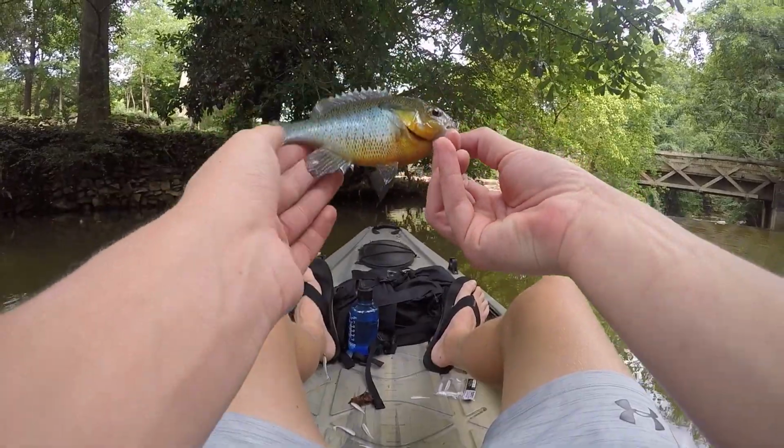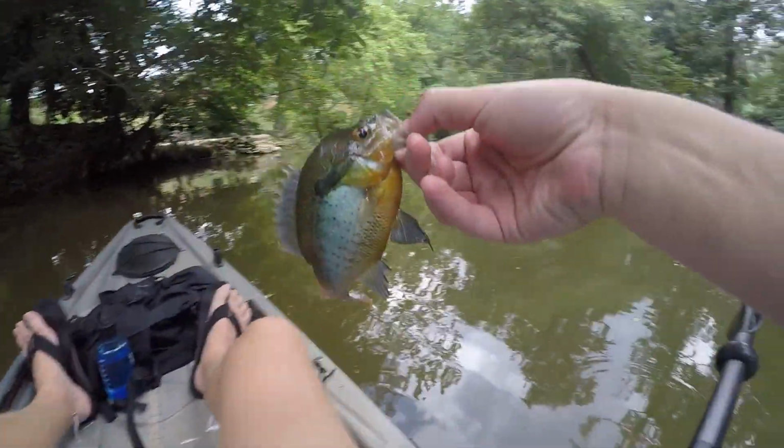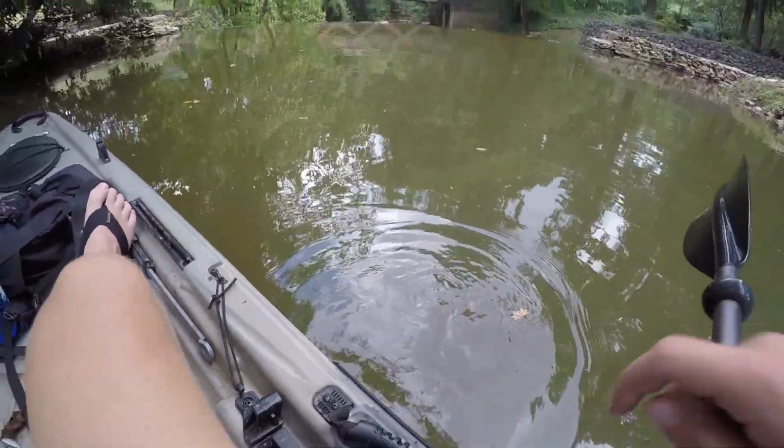Well, there we go. Another redbreast. This one's a pretty chunky one. Definitely a better one for this creek. Let him go.